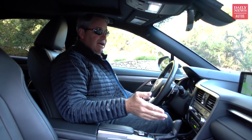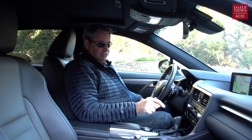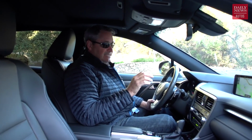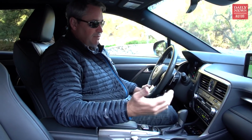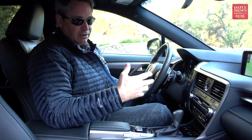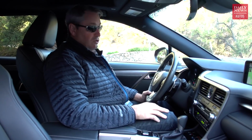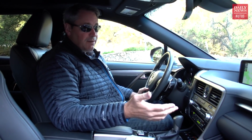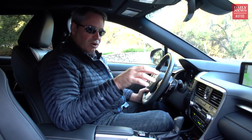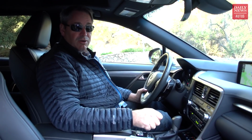My test vehicle's got the available 15-speaker Mark Levinson sound system. It is good, but it lacks the depth and clarity of some of the upscale systems in competitors like, say, the Volvo XC60 and XC90. Of course, those are expensive, more so than this Mark Levinson setup, but for a luxury branded vehicle, Lexus needs to step up its game on the audio.